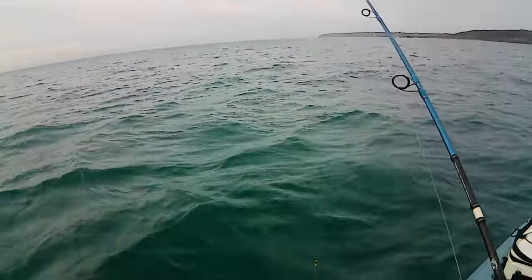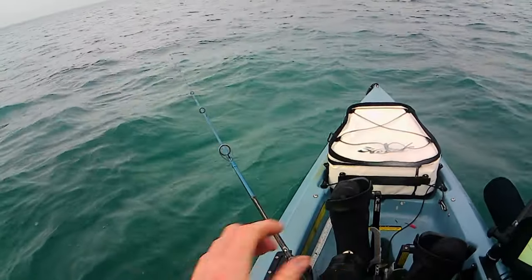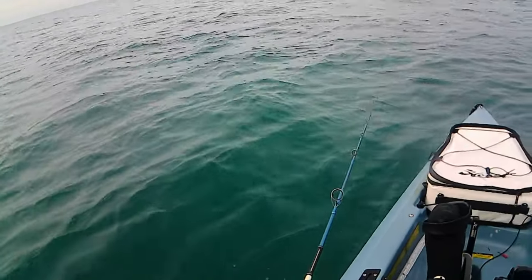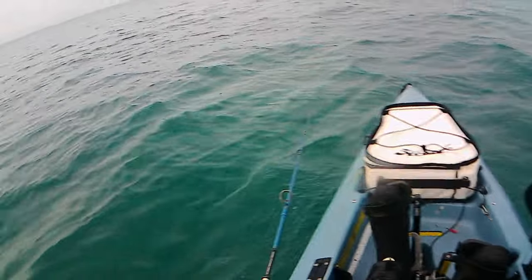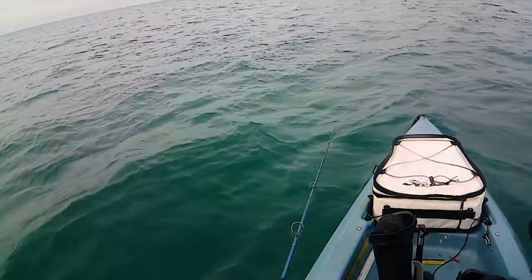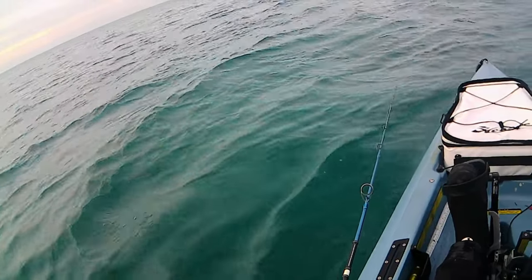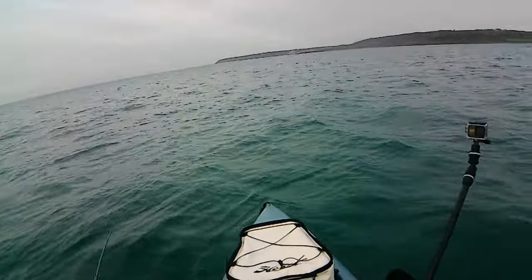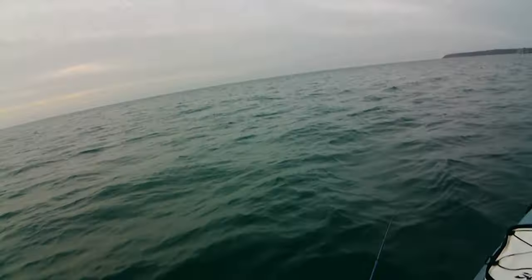Right, having a go with something else. I've got a little sand eel on a Portland rig on my rarely used Savage Gear, whatever it is, jigging rod, with my Gomexus jigging reel. But as all I ever do is lose jigs, I tend not to use them now.